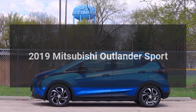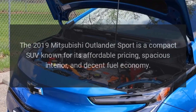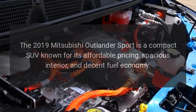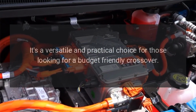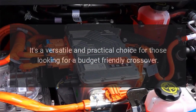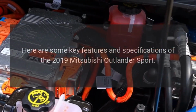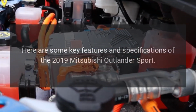2019 Mitsubishi Outlander Sport. The 2019 Mitsubishi Outlander Sport is a compact SUV known for its affordable pricing, spacious interior, and decent fuel economy. It's a versatile and practical choice for those looking for a budget-friendly crossover. Here are some key features and specifications of the 2019 Mitsubishi Outlander Sport.